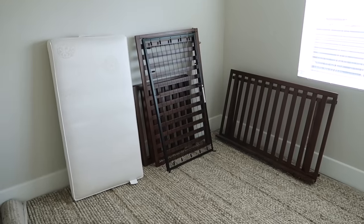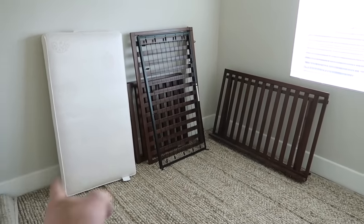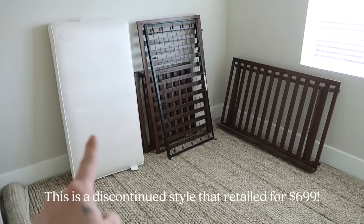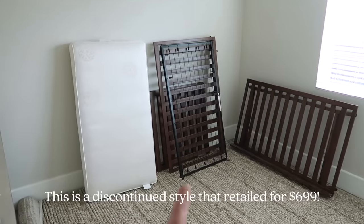So we have our crib components in the corner. I actually found all of this on an OfferUp listing for $240. And this is a West Elm crib. And it came with a new mattress. It came with like a mattress wrapper for it. Basically, the lady said that she had got this for her nursery.